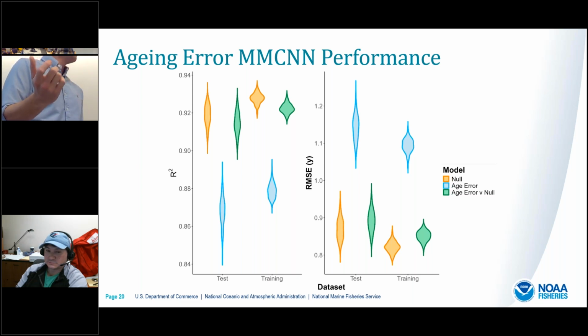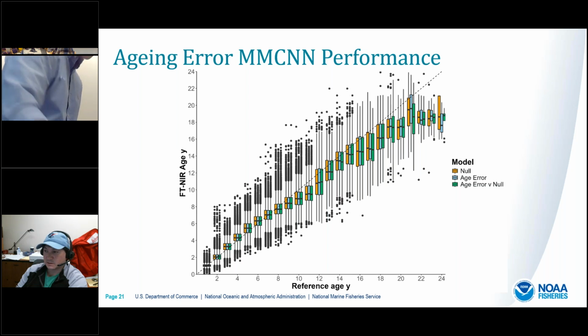It doesn't get us to the applied aging error definition that we're looking for to incorporate into an assessment to try to account for any potential biases. I forgot I had this figure in here. This is the same scenarios broken down by age. It's a very noisy plot because there are about 170,000 data points per scenario here. But our models across these different scenarios are performing quite similarly. This is a test data set.